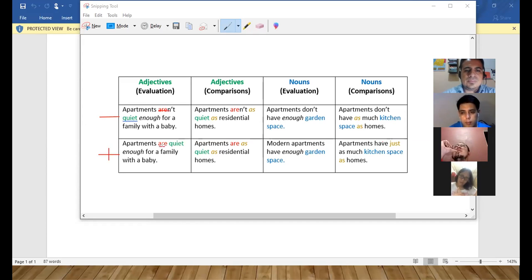Teacher, in this case, no es correct. Houses are as too much comfortable as apartments. Allí quita too much. Okay, thank you. Allí estás usando nouns, comparatives. Okay.